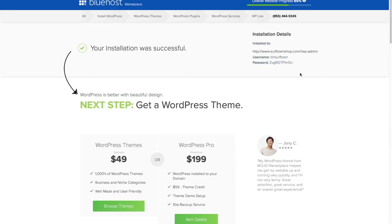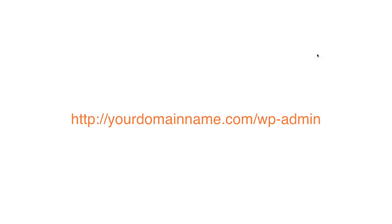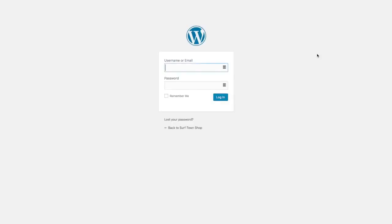So let's go ahead and go to the back end of our WordPress website. So let's click on this. As I said before, you're going to want to remember this. Actually, you don't need 2 slashes, you just need 1 slash. So it's going to be your domain name /wp-admin, and that's how you're going to log into the back end of your site. And we're going to use that email address and password that we set up. Click login.